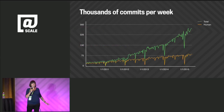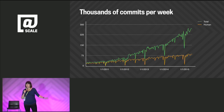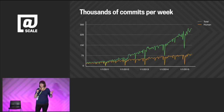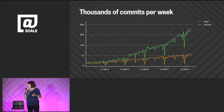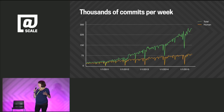So now let's take a look at usage over time. What this graph is showing is data going back to 2010 in terms of thousands of commits per week. The orange line is commits by humans, and the green line is the total commit rate. The total commit rate includes the interactive use case, which is humans, but it also includes automated usage. So what this graph is really showing is not, as one of my colleagues suggested, that humans are becoming less productive, but actually that the driving force behind our growth rate is really the automated use case.